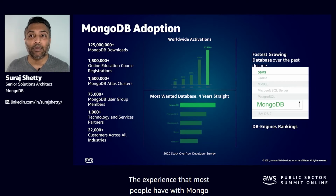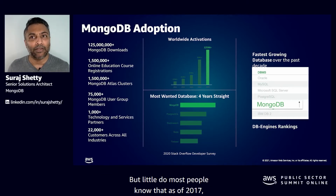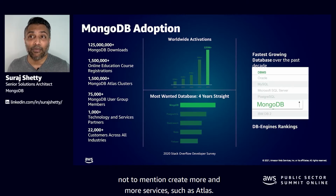The experience that most people have with Mongo has been downloading it and running it locally for a small proof of concept development effort. But little do most people know that as of 2017, MongoDB is a publicly traded company that continues to grow and expand and improve the database, not to mention create more and more services such as Atlas. So the big takeaway is that MongoDB is a multi-purpose database.